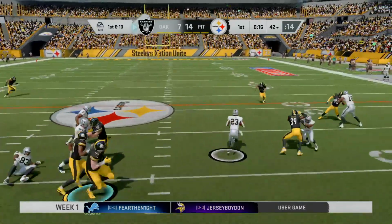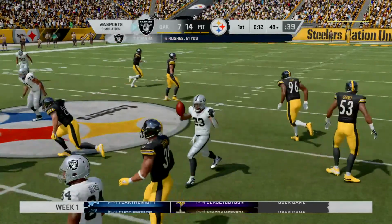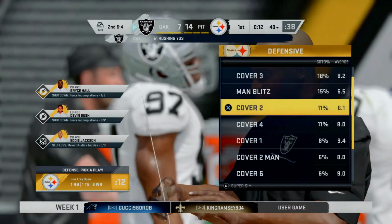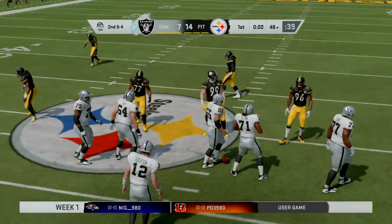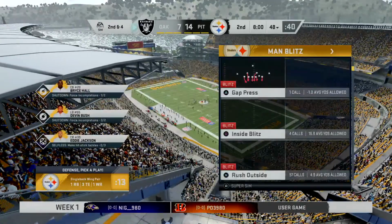And give this time to the tailback. It's a 6-yard gain on the ground, and that'll make it 2nd and 4. And this will probably be the last play of the quarter. Through one quarter, 14-7 our score.